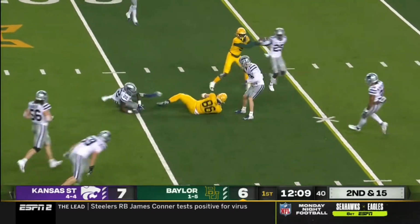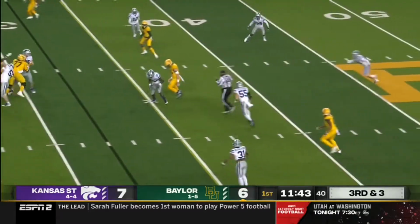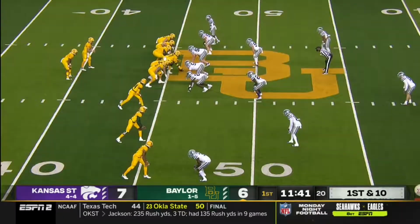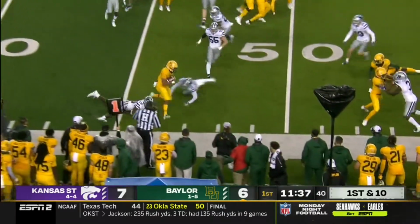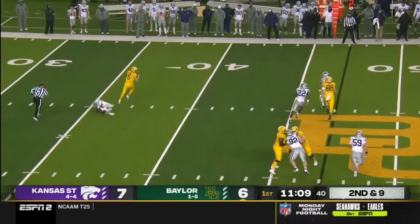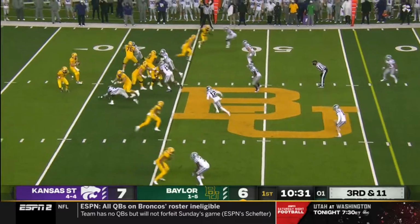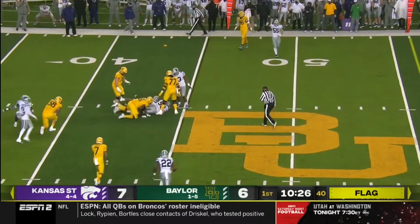Second down, Brewer. Unable to get to him. He's always been a very accurate passer, Charlie Brewer. Personal foul, unnecessary roughness, defense. From the 46. This is Lovett. Play action. Brewer's so good at that. Last year, got some next level stuff about him. They were really firing from the ends there. Hubert got there from the other side. Defense. Hubert.